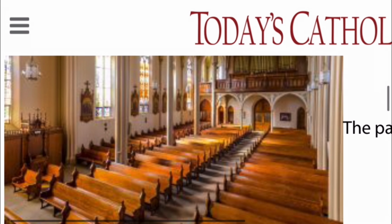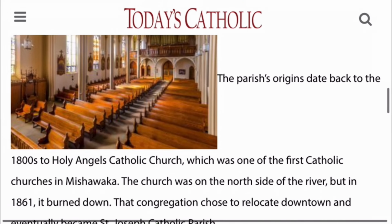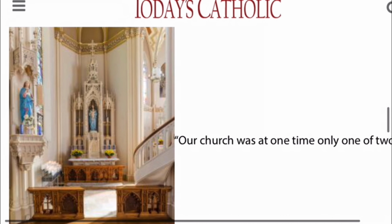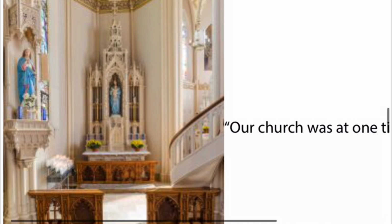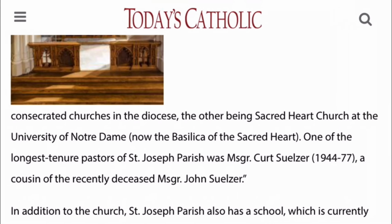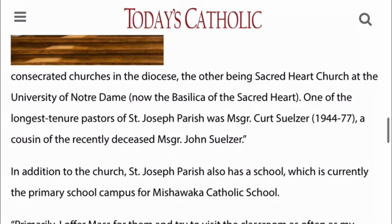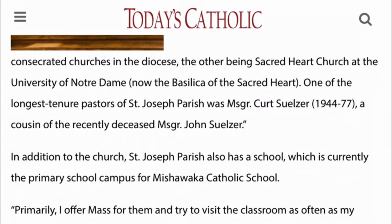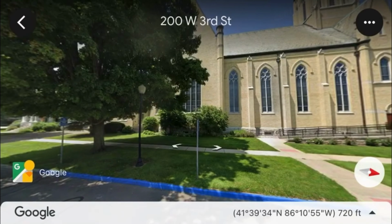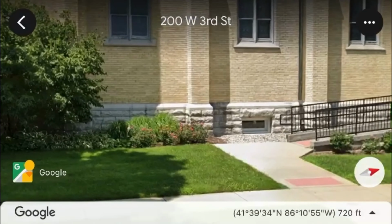Here's some interior views. Again, you see the same thing all around the world in all these churches. One time, this church was only one of 2 consecrated churches in the diocese, the other being Sacred Heart Church at the University of Notre Dame, now the Basilica of the Sacred Heart. So, that article was from 2017, so it's a few years old.